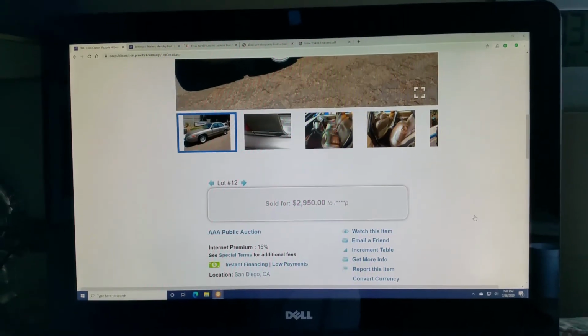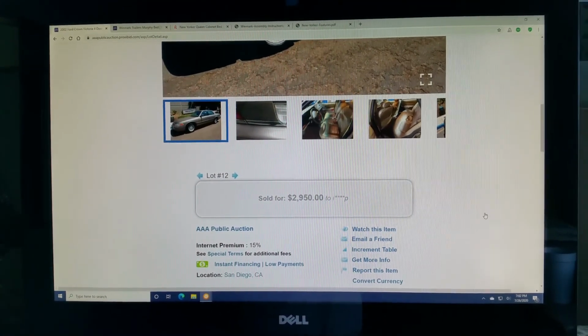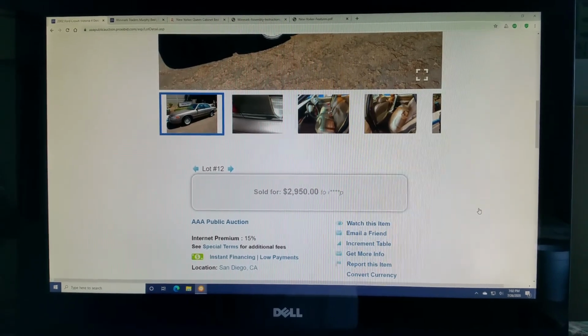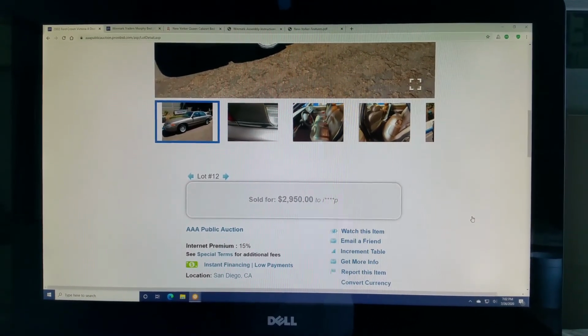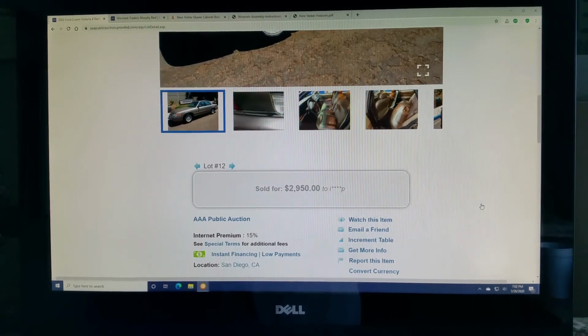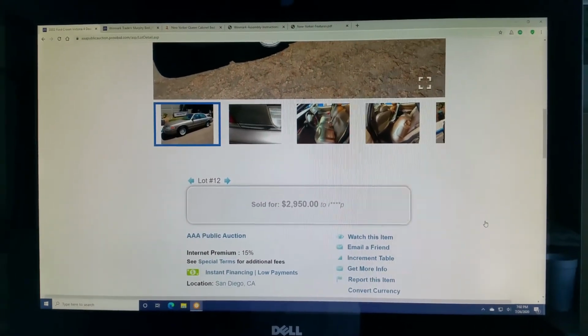I would have had to spend $3,000, which would have been about $225 in tax, $150 in license plates, $450 to the auction company for their buyer's premium. So you would have been about $3,800, $3,900, and that's not even knowing how good the tires are. And I never inspected this in person because I just found out about it this morning. So, oh well, I tried again.